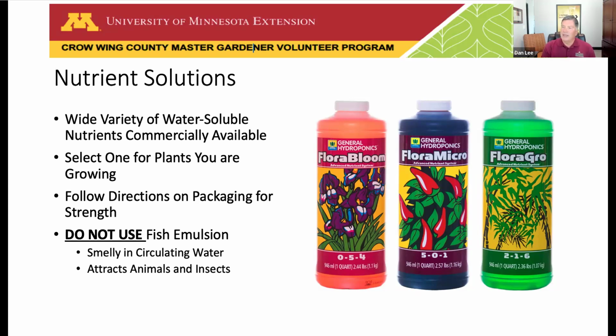So I learned not to do that, but to buy or use a water-soluble fertilizer. Miracle-Gro is one that we all know of, but there are many, many commercial products out there designed just for hydroponic systems. General Hydroponics, which I'm showing in this photograph, has at least a dozen different types of nutrient systems that you can purchase based on the type of plant that you're trying to grow. For example, in the photo, the one on the left has got no nitrogen in it, but it has a lot of potassium and phosphorus. So it's great for flowers or for vegetables.